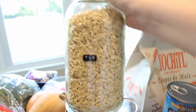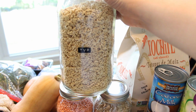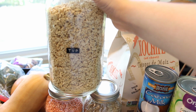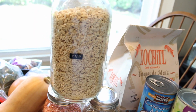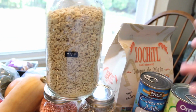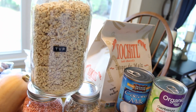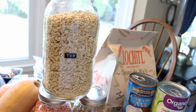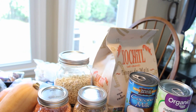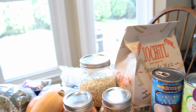And then I purchased some TVP. I actually haven't experimented a lot with TVP, but I wanted to use it as a substitute for the Gardein meatless crumbles. My fiance really likes those, and I feel like if I cook this down in a frying pan with the same kind of seasoning blend, I can make a beef substitute for him to make tacos and stuff like that. So I'm going to be experimenting with that. TVP is so cheap, and it's just dehydrated vegetable protein.